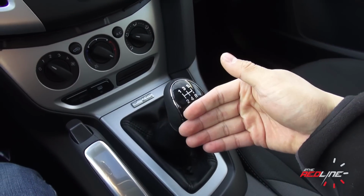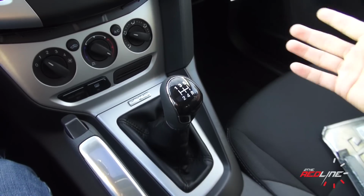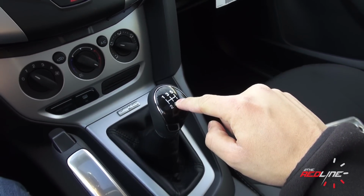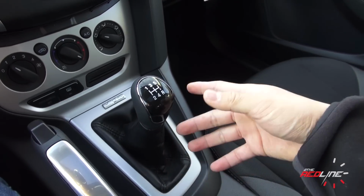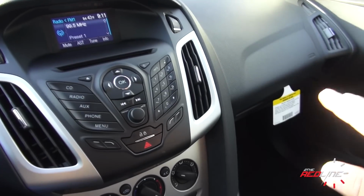Last year you could only get it on the SE and the S. Ford has now made it available on S, SE, and Titanium, so it's really good that they're listening to all their customers. It is down a gear compared to the competition. Everyone else kind of has 6-speed manuals now, except Honda, which still uses a 5-speed, or Toyota, which uses a 5-speed as well. The interior of the Ford Focus, I want to say, is one of the best in class.